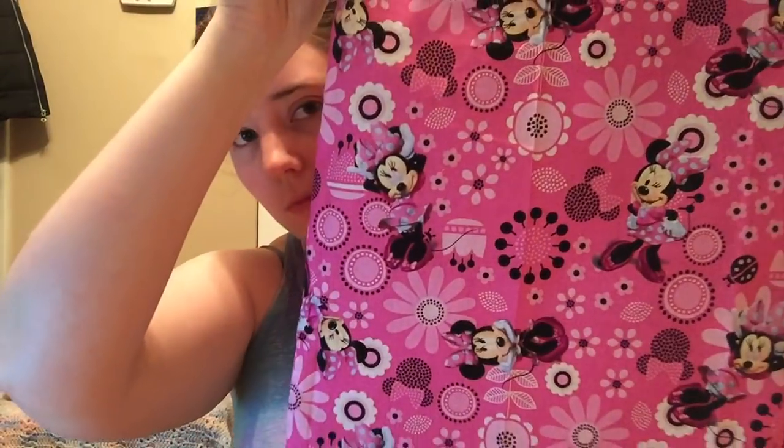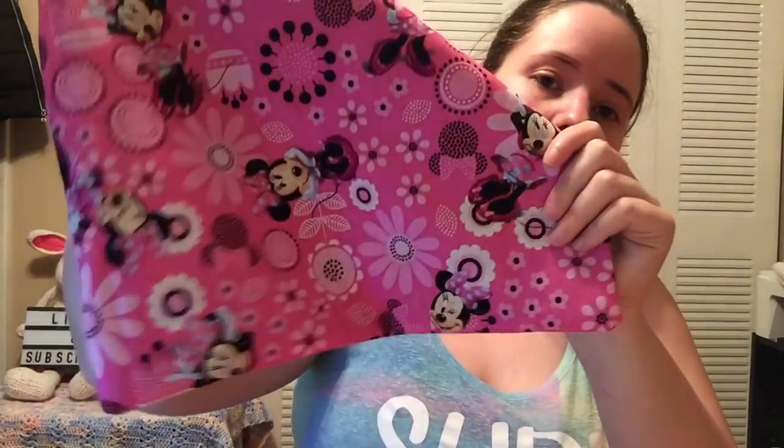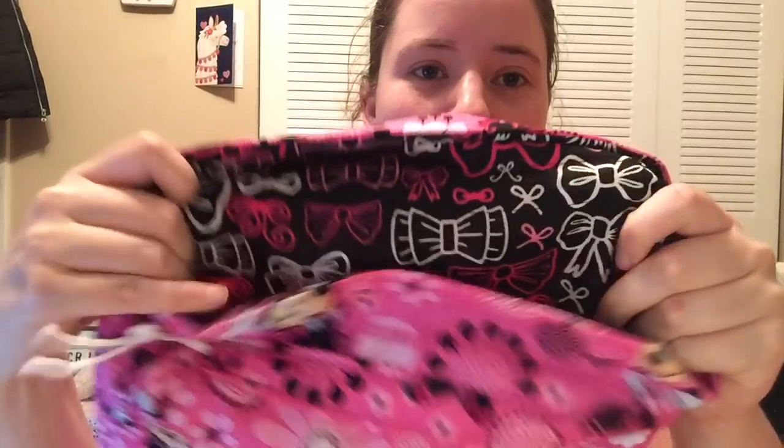I have two sets of Minnie Mouse bags, and these are sacks. All of them are sacks because I got lazy. The inside of hers is this really cute bow print. I thought that went good because Minnie Mouse has the Bow Boutique, it's like a little cartoon. It also has a Notions pouch. There's two sets of them, and it has the bows on the inside too.